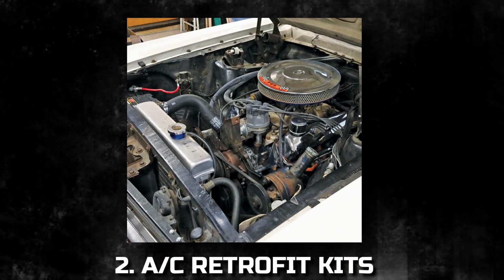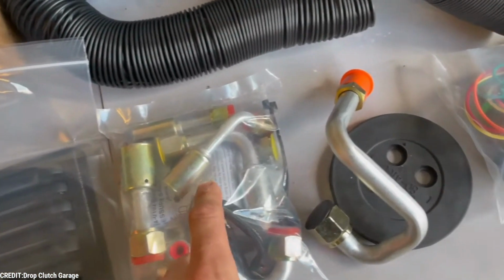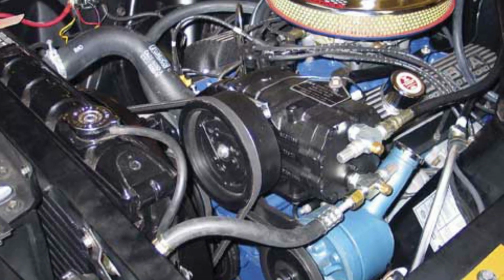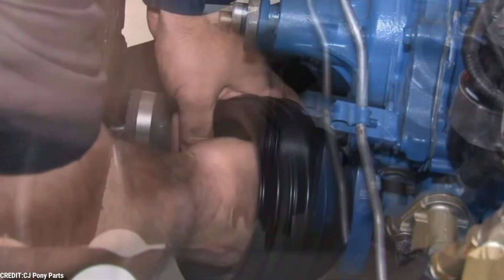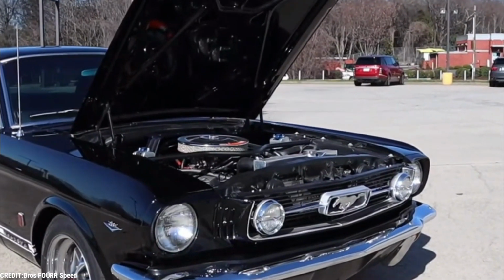Number 2. AC and Retrofit Kits. During the era in which the first generation Mustang was produced, AC was far from standard. On the contrary, the Mustang would have to be optioned from the factory to include such a luxurious amenity. However, this does not mean that one is left to sweat it out. If their Mustang did not come equipped with factory AC, today numerous AC retrofit kits are available for the first generation Mustang, making it possible to enjoy an entire summer of cruising in comfort.